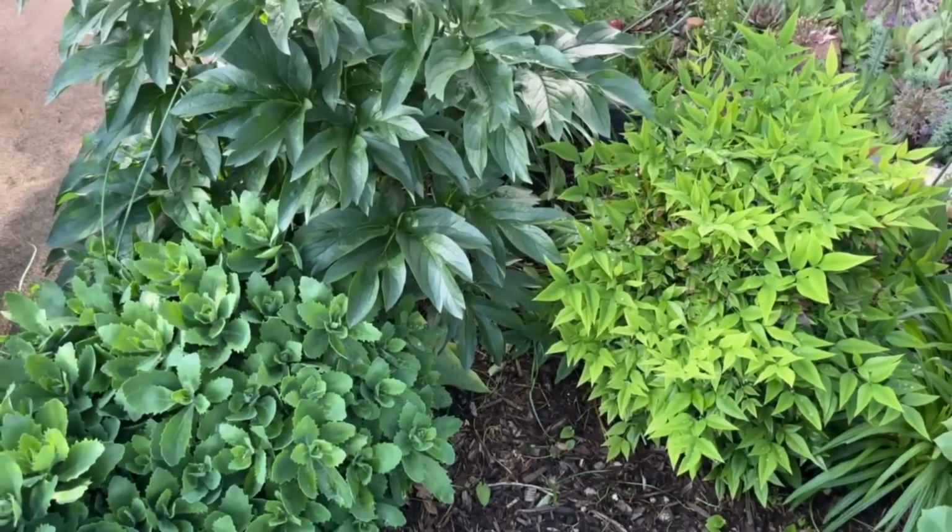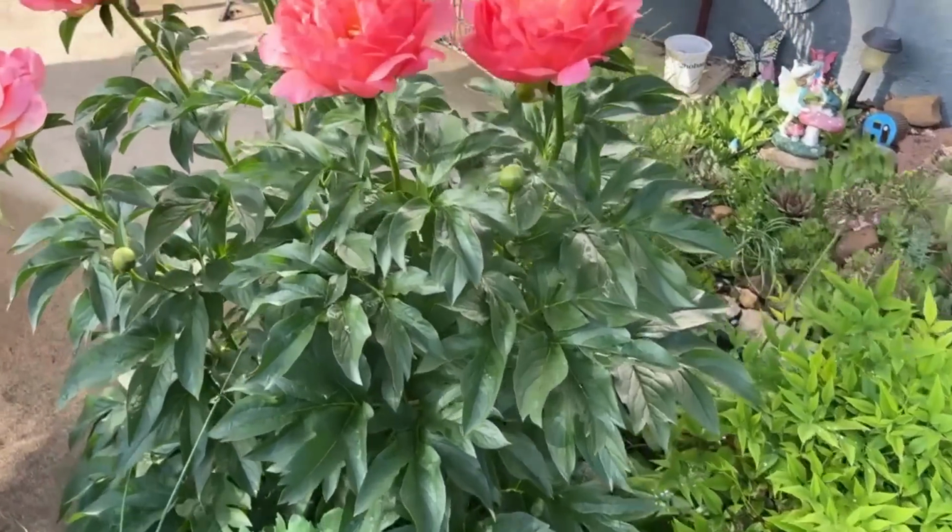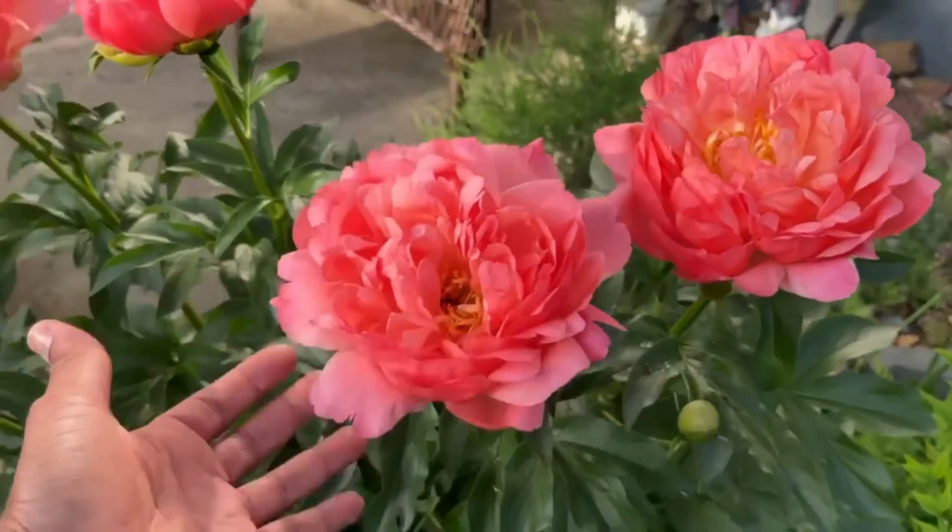All right friends, thank you so much for being here, and I have to share the back with you. All right, so here's another look of a beautiful peony before I go.